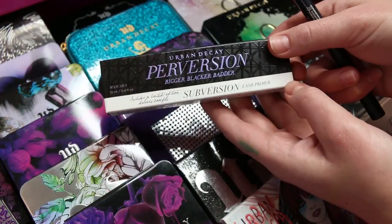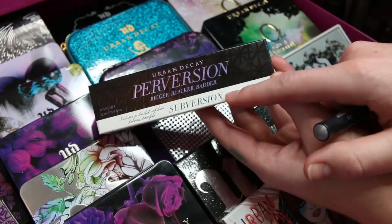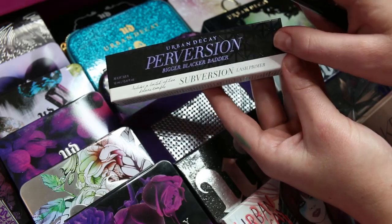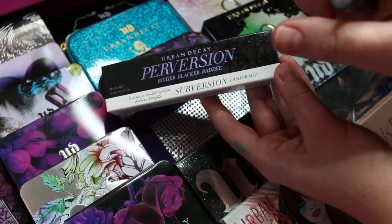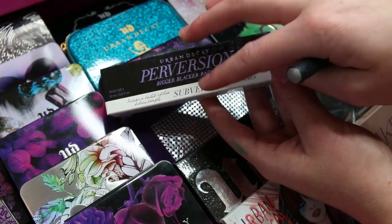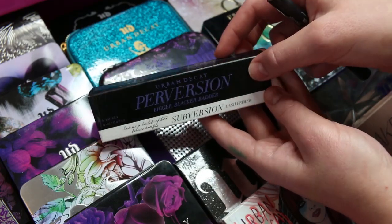I still haven't hauled this, but I have been using it. It's the Urban Decay Perversion mascara with a little bottle of the primer, and it's a decent mascara by itself. I didn't really care for it, and when I first used it with the primer, I didn't let the primer fully dry, and it didn't work as nicely. If you let the primer fully dry and then use the mascara, it was better, but it's not bad.